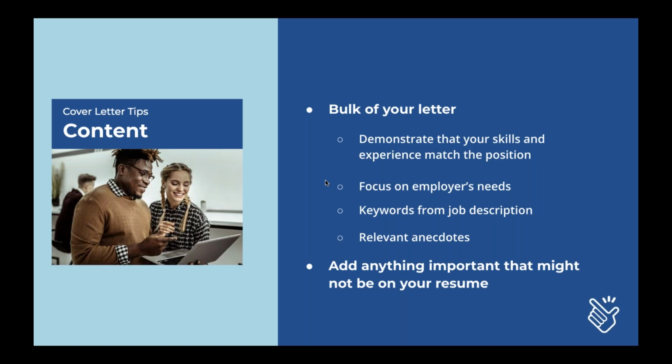Maybe you might want to reference some important current events related to this company or some history that is going to be relevant to the skills that you have. You're focusing on what you bring to the table with the employer's needs in mind. So you might have all of these great skills, but does that match what the company is looking for? And the way to do that is to do some research on the company and focus on their needs within your cover letter and how you fit well with those needs.